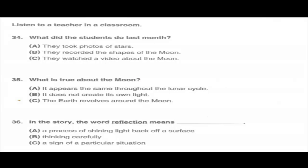Listen to a teacher in a classroom. Okay, class. Today, we are going to talk about shapes of the moon. Last month, I asked you to observe the moon and draw a picture of the moon every night. When you were observing the moon, what shape was it? Did the moon have the same shape throughout the whole month, or did it change? Sometimes, the moon looks like the letter D or C, and sometimes it looks flipped.